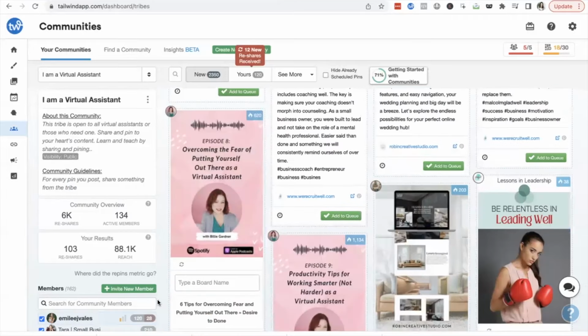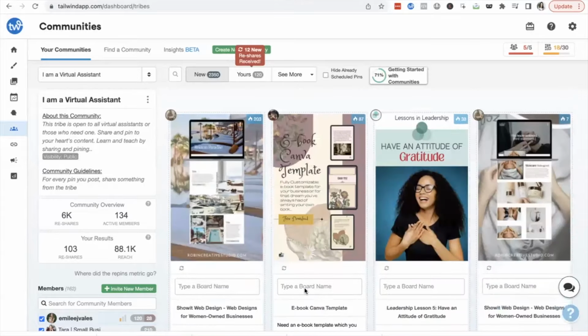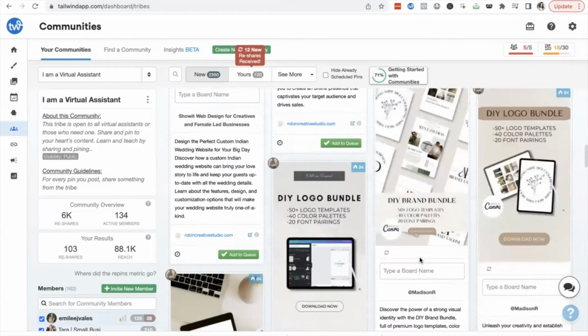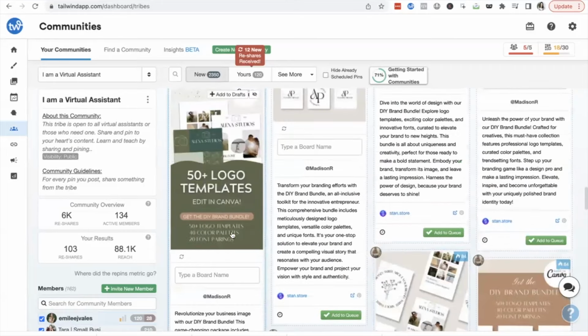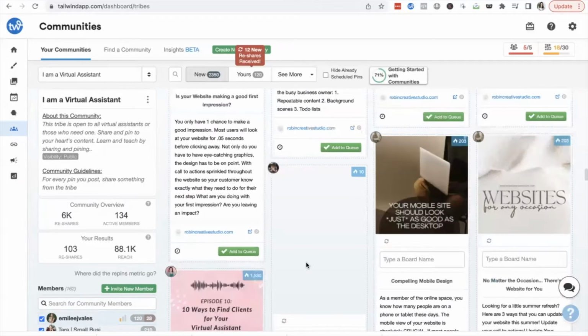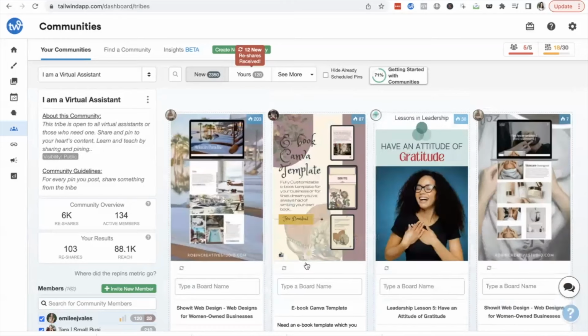My thing with the communities is that I don't really want to pin other people's pins. I know that sounds a little selfish, but it takes time to pin other people's content. First of all, I don't want to pin something that's going to go to somebody's templates. I'm essentially marketing their products, and that's not really something I need to do. So you'll just have to decide if the community is one where there's tons of great free content like blogs, inspirational content, that's going to serve your audience and isn't taking a lot of time to sift through, then that's great.